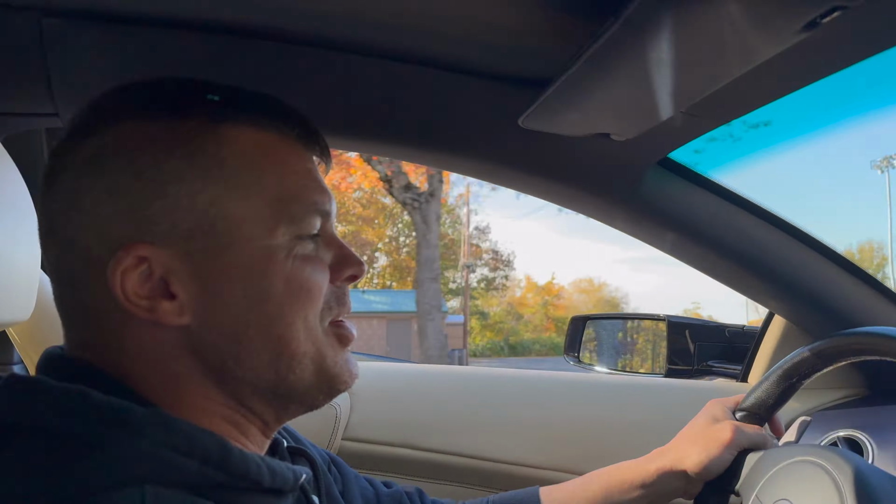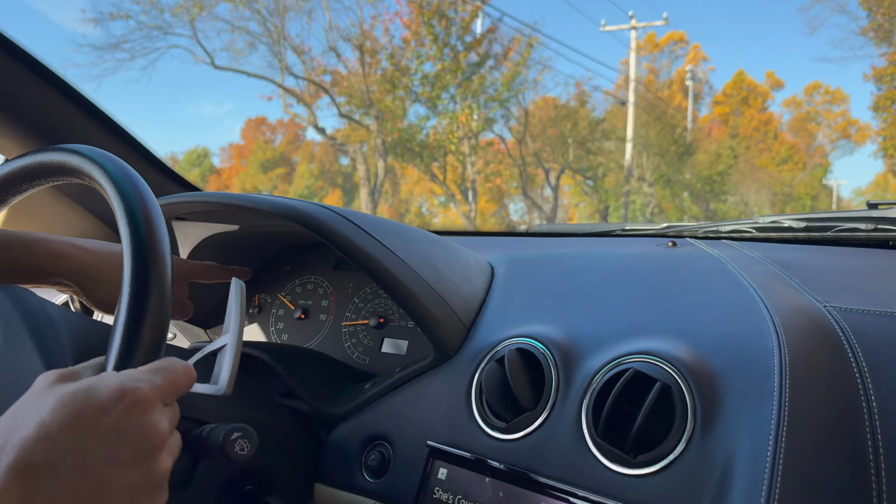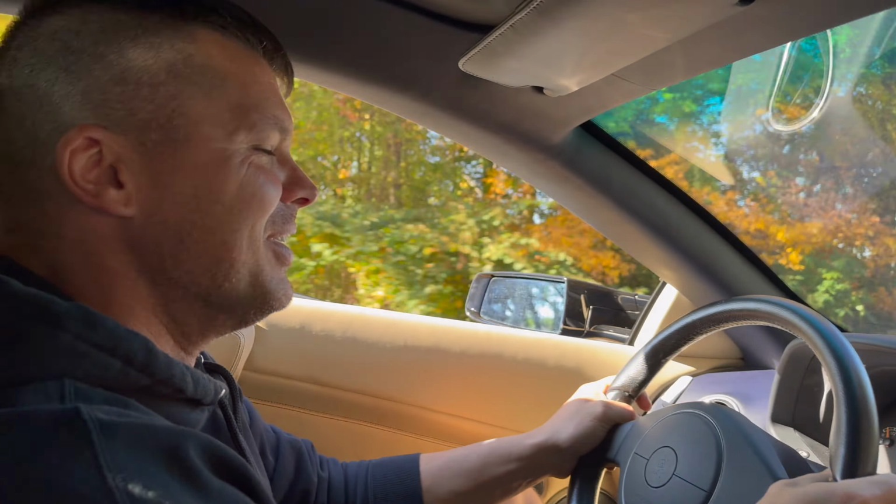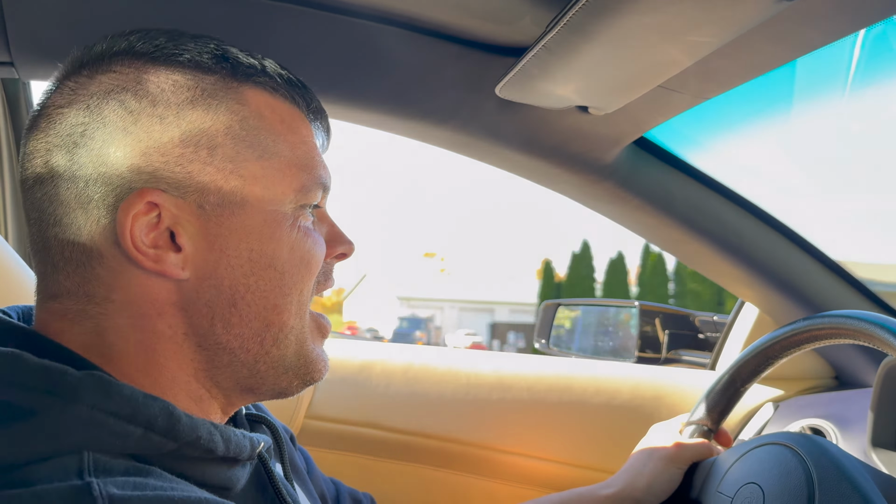Shifts just like an Aventador. It does. If you look on the dash here, Tyler, you can see my max speed on the way home was 109 in Mexico. Did it feel a little scary? It actually was smooth, but just like the Aventador, when this thing shifts, it wants to put you through. It's crazy. A GTR shifts smoother than these things, you know?